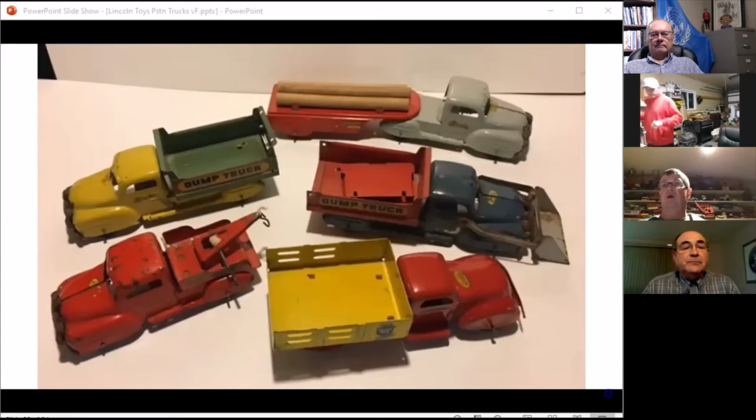Bruce? Yeah, just like to point out, these are all medium-sized trucks. Again, one with a self-loader, a lumber truck up top. Just like to make a mention that they did make a fire truck tractor trailer in the medium size, and it's probably one of the rarest medium-sized trucks out there. So if you have one in your collection, you have a pretty prized piece as part of the Lincoln line. Next slide.